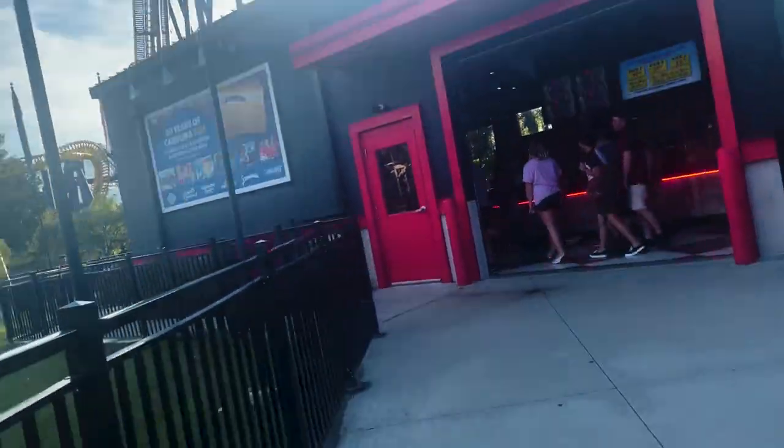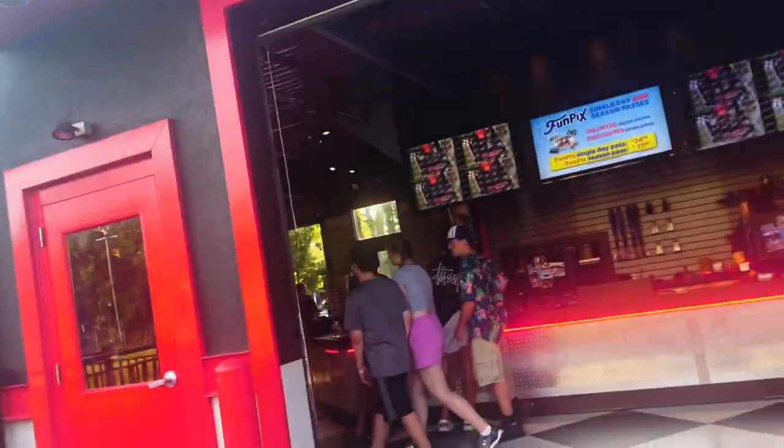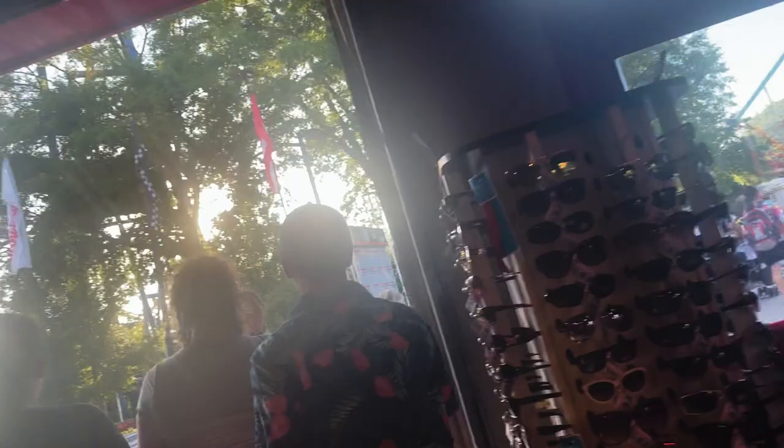Intimidator was a lot better than I remembered. I think the culprit has to be that first Camelback. In 2021, when I rode the front row, I felt that trim brake hit. And this time, I don't know if it did. I didn't feel it. So if that's the case, that was really, really surprising.